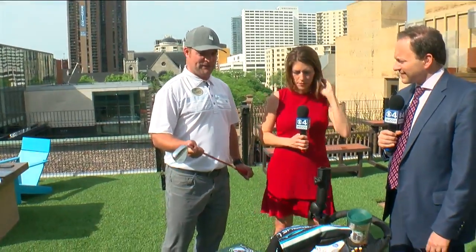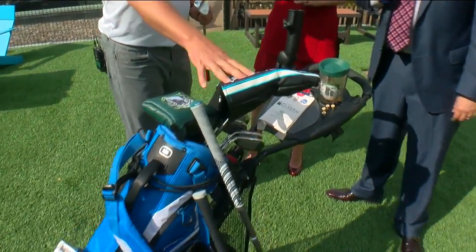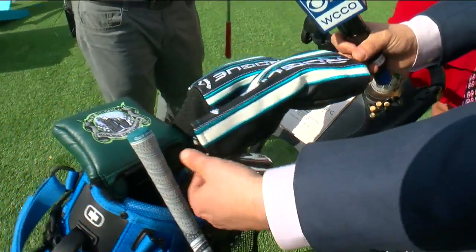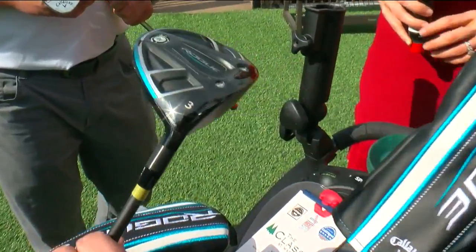Very good. All right, you brought some of the latest and greatest golf equipment up here today. We do, yes. The hot new thing, especially for us, has been all the Callaway equipment, the Callaway Rogue set. So a lot of good technology in this that's making it easier to hit, easier to get the ball in the air, and pretty cool looking too.